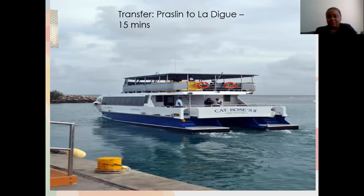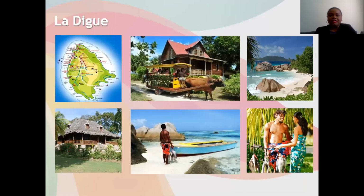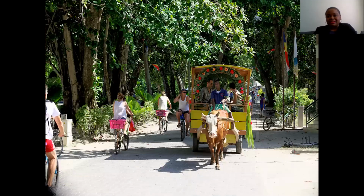We move over to the third main island, La Digue. La Digue is about 15 minutes by boat from Praslin, and you have boats nearly every hour going over to the island. It is the island where we say time stands still. Things are very, very different on La Digue. Firstly, they go around by bicycle. That's the main mode of transport. You do have one or two ox carts left, and these are mostly used for weddings. You have at least one wedding every day on this island.